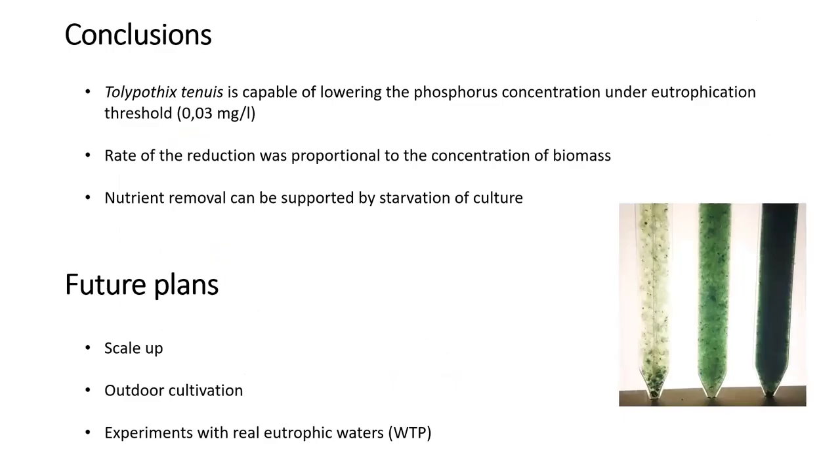So the promising conclusions from these experiments are that the Teleopotric stenosis is capable of lowering the phosphorus concentration under the threshold value. The rate of reduction was proportional to the biomass concentration, and the nutrient removal can be supported by starvation of the culture before it's planted to the place where you want to lower the phosphorus. And for the future plans, I'm preparing outside cultivation, also the scale up of cultivation, and there will be experiments with the real eutrophic waters.